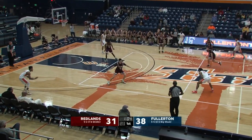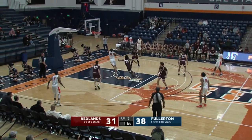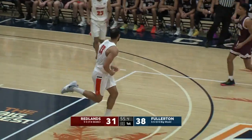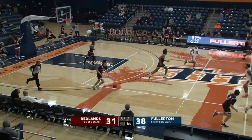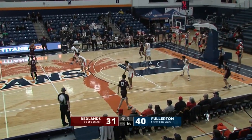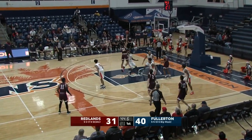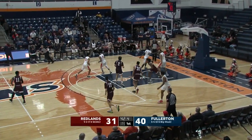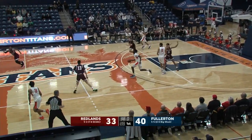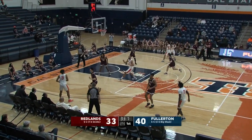Titans might be able to get a 2-for-1 here. Vincent Lee for the Titans, and the Titans get it to 40 here in the first half. Redlands might have a chance to get the 2-for-1 in their favor as Kyer Jackson hits in the lane. Titans will be hard pressed to get a true 2-for-1 here.